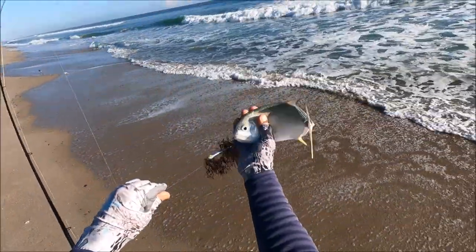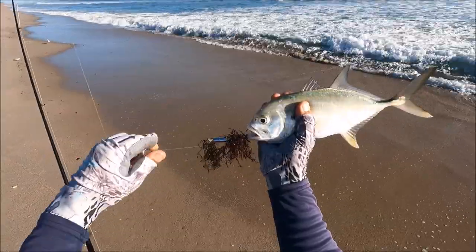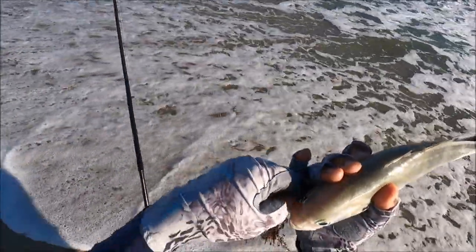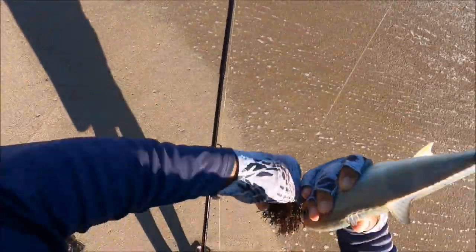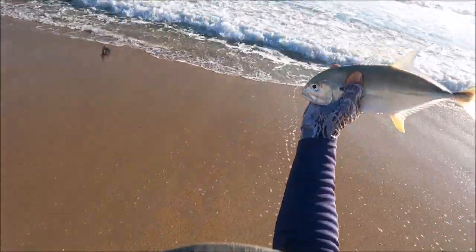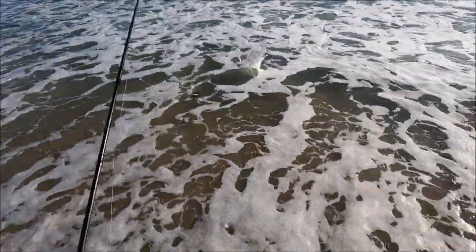Look at that, guys. Look at that. Gotta love it. These jacks, they fight so good. I mean, usually they have the head shake, but I love it, guys. I love it. Gotcha lure, baby.